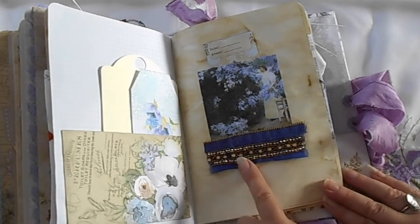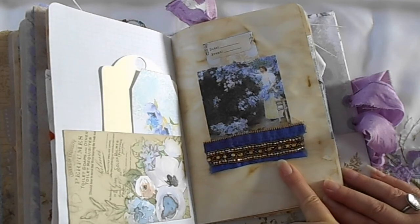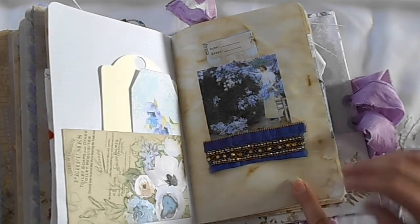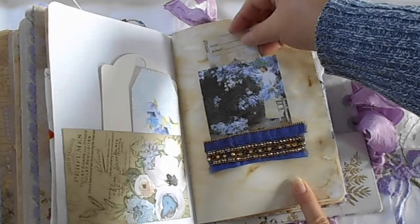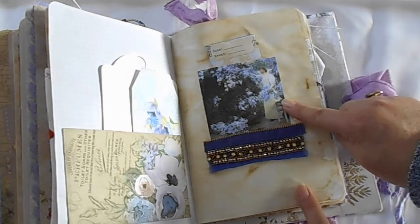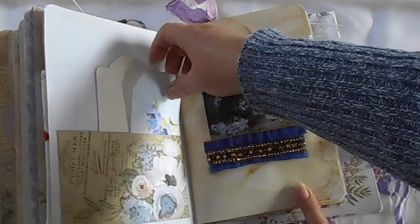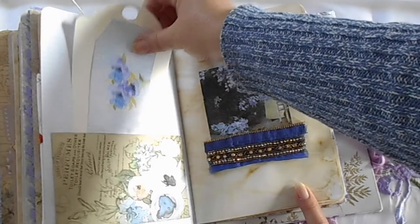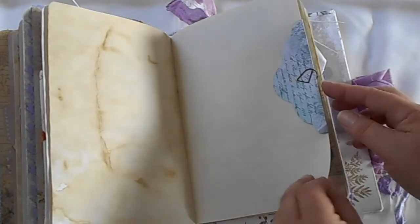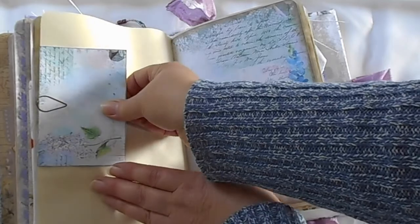Here we have a little bit of bling, and that's from Boho Daydreams. Lovely Sheila's collection. A little tuck pocket here which has a seed pocket in it, a Mrs. Cogs print. A beautiful pocket here with a little tag in the top for writing on. Another envelope tucked on with a paper clip.